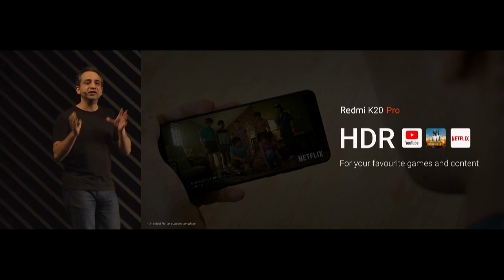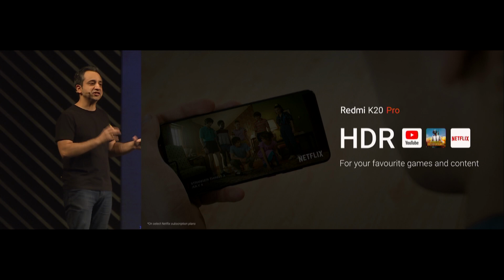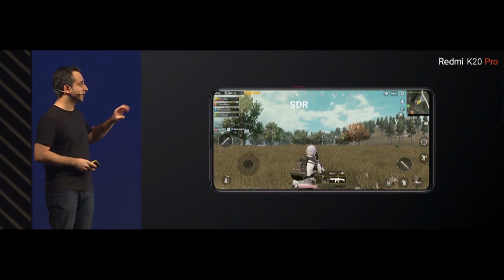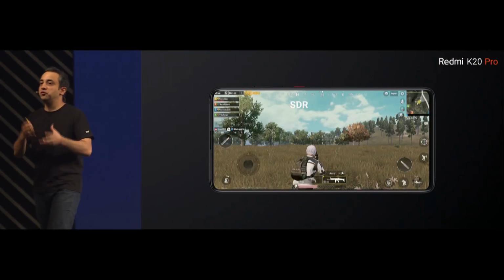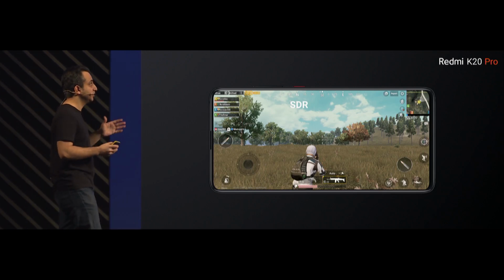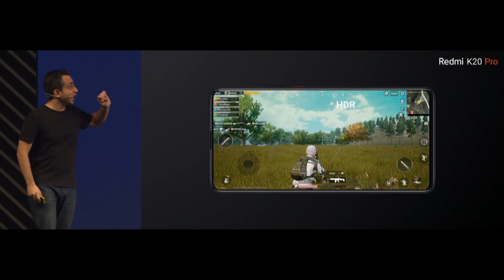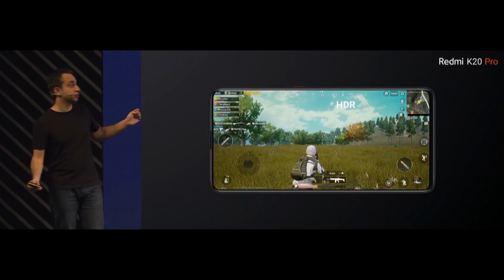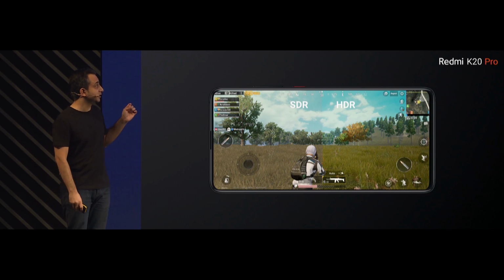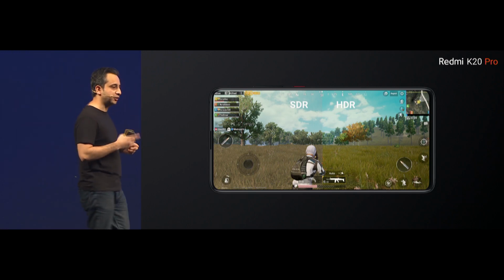And for the uninitiated, of course, I'm assuming most of the Mi fans know the HDR mode when it comes to gaming, right? So when you're playing PUBG and you move to an HDR, if your phone supports it, you can see a lot more. The difference is actually quite stark. So this is without HDR and with HDR. Let me show you this side by side. And it starts making a whole lot of difference.